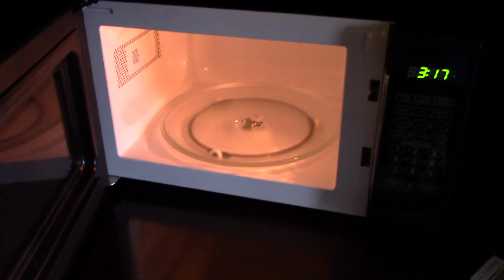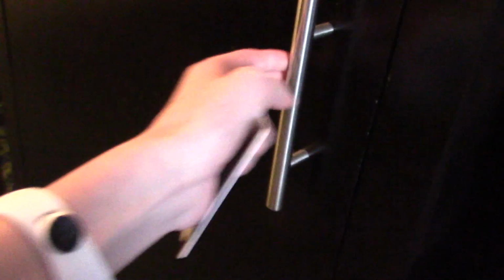So here we have a desk. So here we have an office chair. Here we have the microwave. There we go. Pretty good for a hotel. Let me guess, in here is the mini fridge. Yep. Don't know why they bothered to hide it. Again, nice size for a hotel.